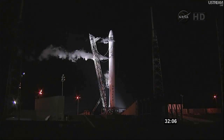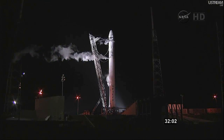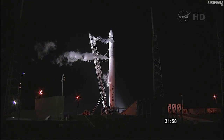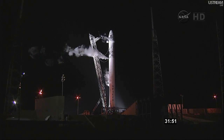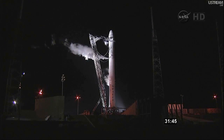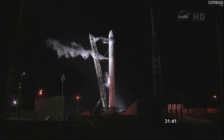We're back live with a live picture of the Falcon 9 on Launch Complex 40 at Cape Canaveral. 32 minutes until our liftoff time. The Falcon 9 with the Dragon spacecraft is 157 feet in length and 12 feet in diameter and weighs 735,000 pounds. 9 SpaceX Merlin engines power the Falcon 9.